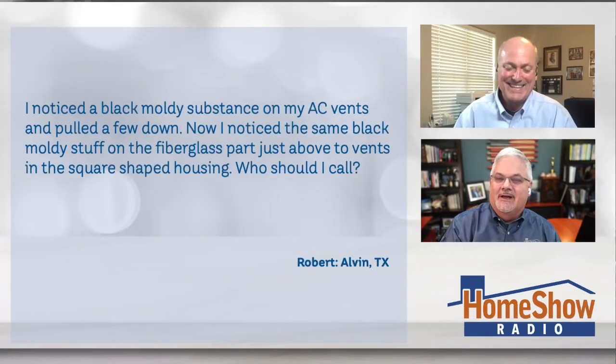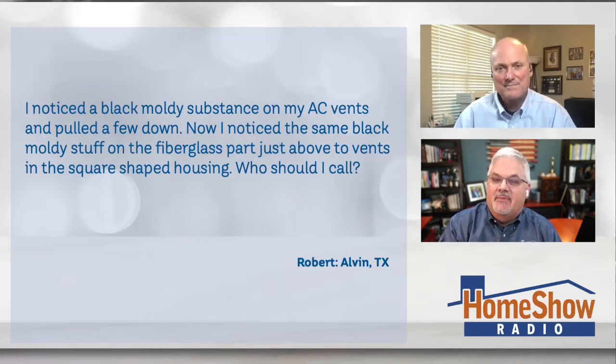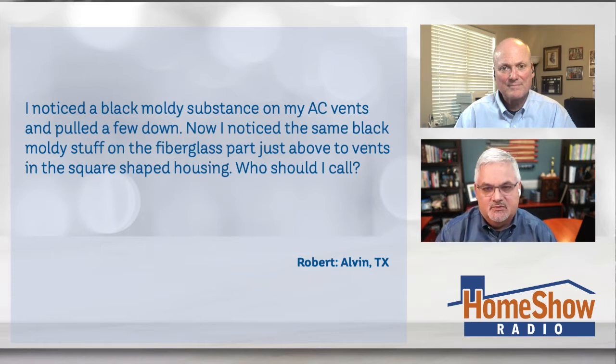Okay. So Robert writes, I noticed the black moldy substance on the vents, pulled it down. Now I see the same black moldy stuff on the fiberglass part just above the vents in the square-shaped housing. I can't remember what that's called, but who should I call to get this fixed is what he wants to know, Tom. I think you should call whoever does your air conditioning work if you have one.